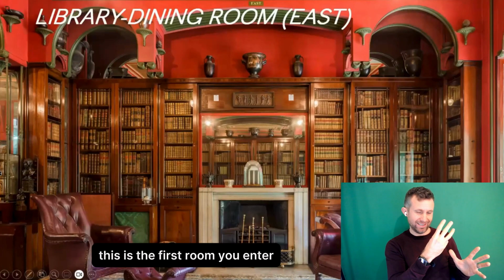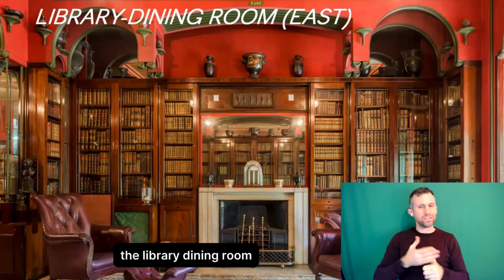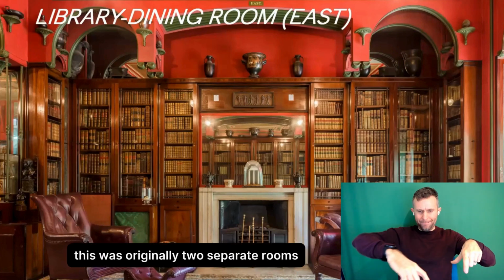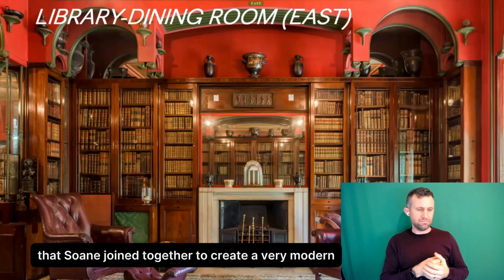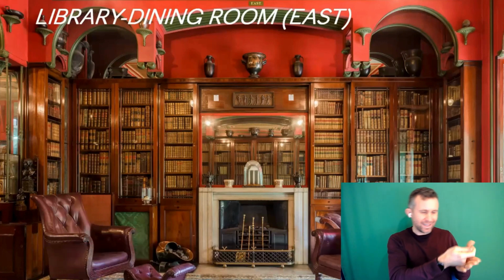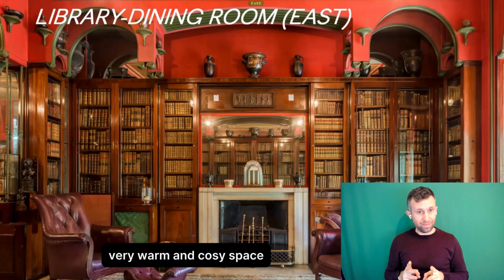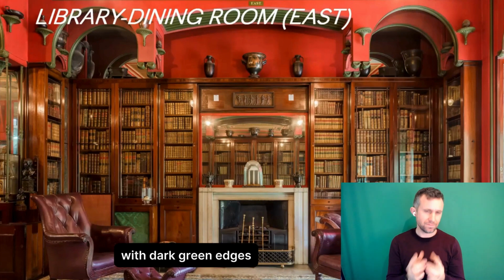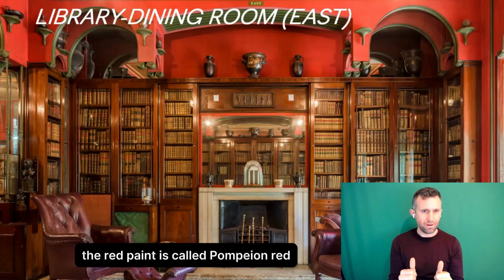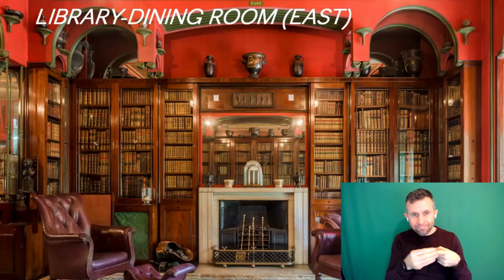This is the first room you enter as a visitor to Sir John Soane's museum, the library dining room. This was originally two separate rooms that Soane joined together to create a very modern open plan space. The image on this slide shows you the library side of the room to the east, a very warm and cozy space. The color on the walls is a deep red with dark green edges. The red paint is called Pompeian red, inspired by the red found in wall paintings in Pompeii.